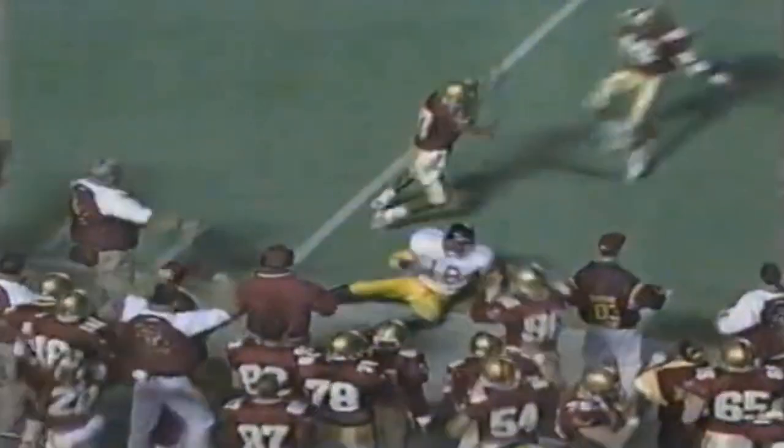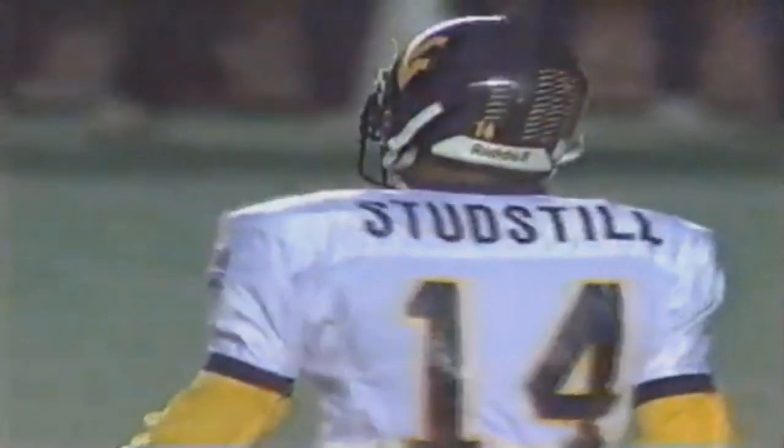Boyd may come on a blitz. He does. Studstill throws on the run, and it's in and out of the hands of Jay Kernick. Incomplete. It's punting time again. What a play by Michael Reed, number 17 that time. He just laid out, got his right hand on that pass.